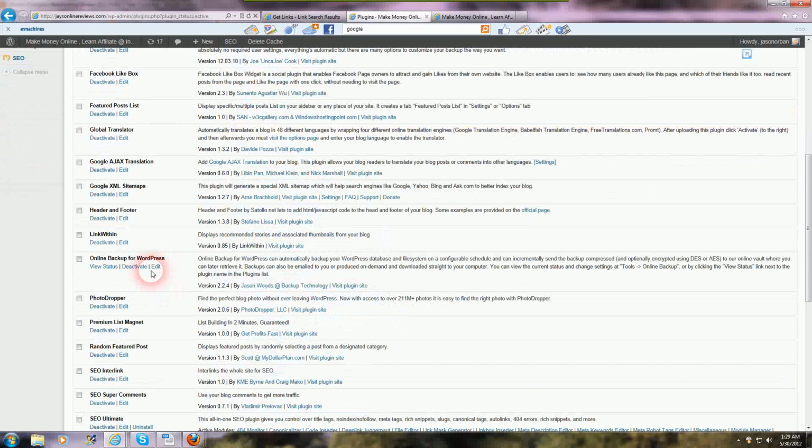And there's an online backup for WordPress. Got another one of those. This one's cool. It's called Photo Dropper. I just actually picked this up a few days ago. It was free, and it says find the perfect blog photo without ever leaving WordPress. Now with access to over 21 million plus photos, it is easy to find the right photo with Photo Dropper. And this is extremely helpful and very cool. That's why I just downloaded it.